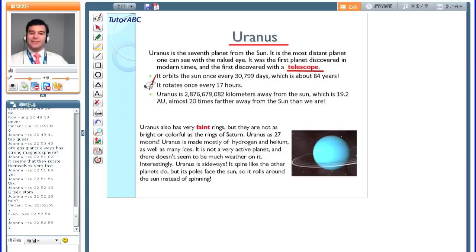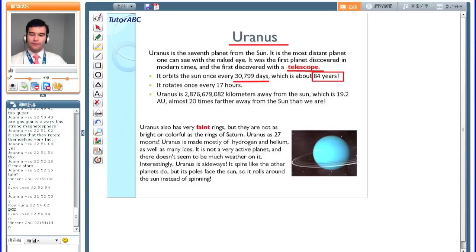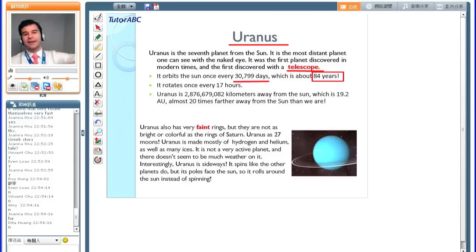It orbits the sun once every 30,799 days, which is about 84 years. So, is anyone here 84 years old? 我们今天有没有人达到84岁？应该没有，所以我们都还不算 Uranus 的1年1岁，对不对？84 years. So, 我们以前可能还不到一半而已。So this is a long time, but it's because it's so far away that it takes a long time to go around just once.